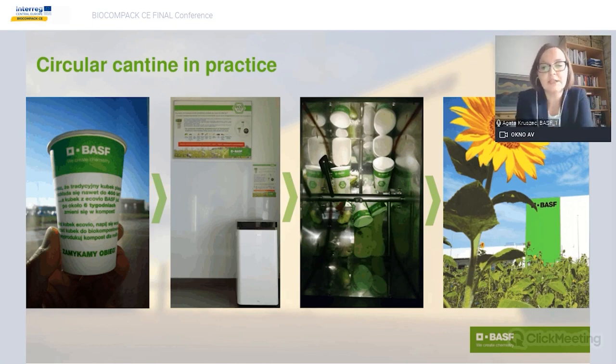plant, basically. So in this way we kind of closed the loop, because we switched to a more sustainable solution, which has a lower carbon footprint. We educated people on organic waste bags. We had the composting machinery, and then we also have compost, which was used in the plant as well.